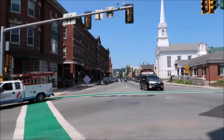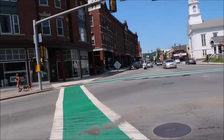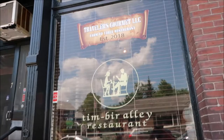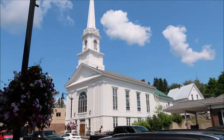So this is looking down the main street of Littleton, and there's a movie theater right over there. We're at the main light. Let's walk. Okay, we got the walk light. So, Traveler Gourmet restaurant here, next to a Belle Funk boutique. And it looks like there's a church, First United Methodist Church.